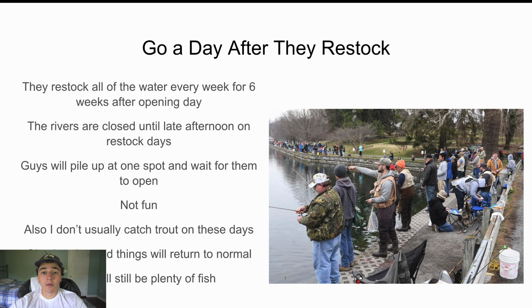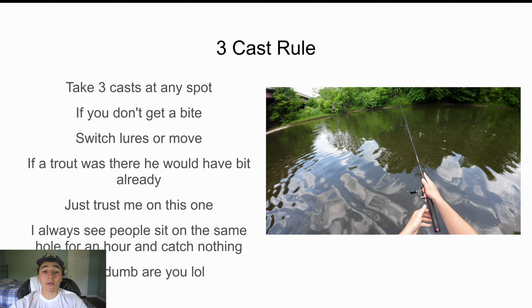I also noticed that I didn't really catch many trout that day, but when I waited a day and went out the next day, I actually did pretty good. So you may want to wait, and there's still going to be plenty of fish, trust me. A lot of these dudes don't really know what they're doing, so there's still going to be a ton of fish around.